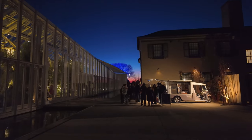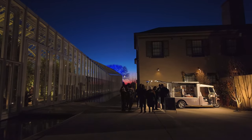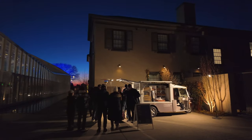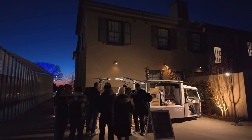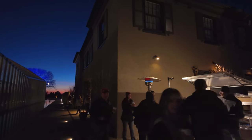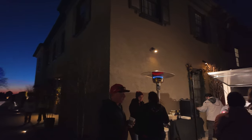Nice little hack is that if you get a little cold, if you see one of these cart machines or whatever, where they got the hot chocolate and the coffee and all that, there's heating lamps near them. So if you're outside and you get a little cold, you can go find one of those.